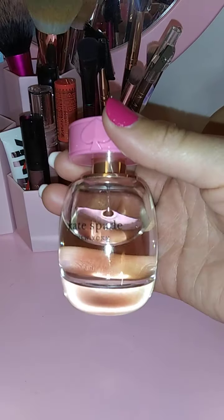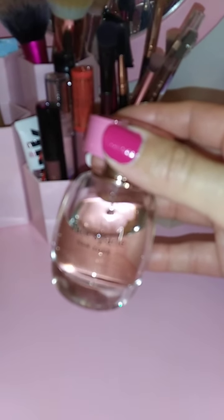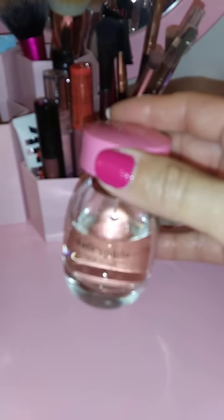Okay, this is another favorite perfume. And this one is an easy reach for me right now. It's Kate Spade New York. I'm not going to read the notes because I didn't actually pull them up on my tablet. But this is an easy reach for me. It's spicy and it's floral, I believe, as well. But to me, it's a little bit spicy, floral, fruity.